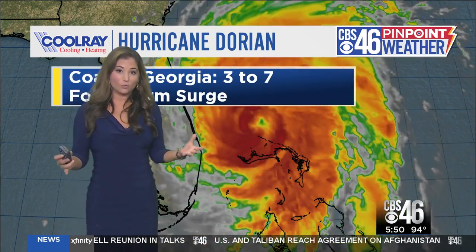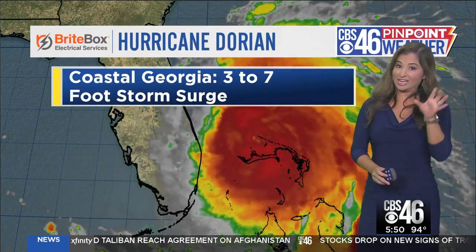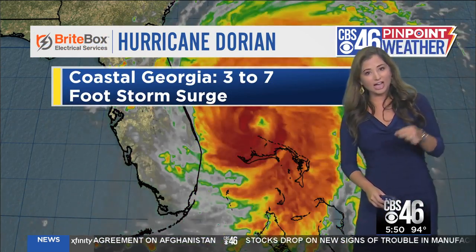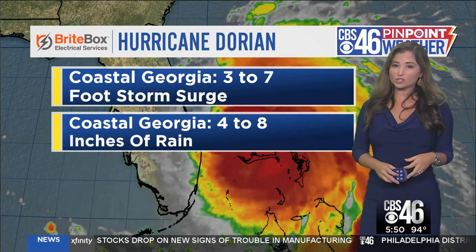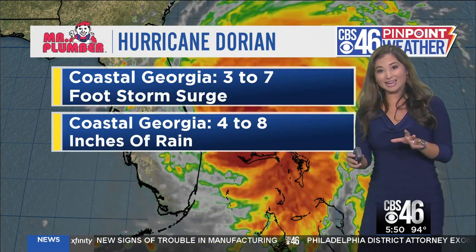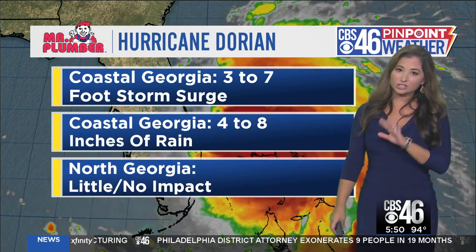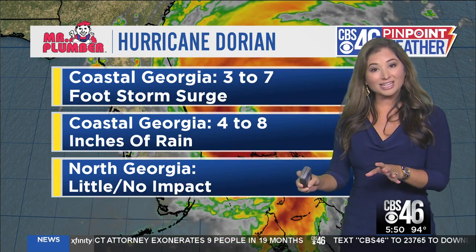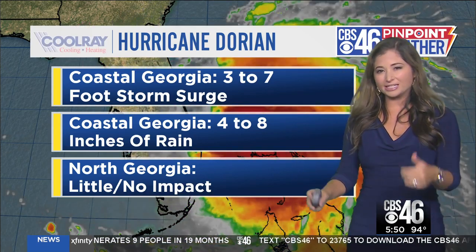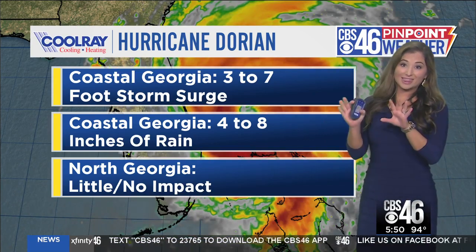So in a nutshell, what we're expecting: 3 to 7 foot storm surge in coastal Georgia, even higher amounts in coastal South Carolina and North Carolina. As far as the rain goes, 4 to 8 inches with isolated amounts up to 10 inches of rain. Here in North Georgia, little to no impact. You will notice a little bit of a breeze starting tomorrow into Thursday, so it will get a little breezy in North Georgia, but that is all we will see in North Georgia with this system.